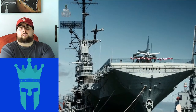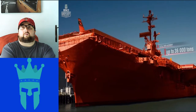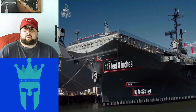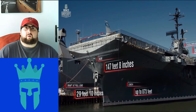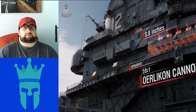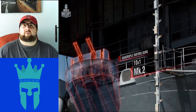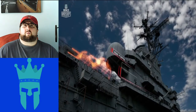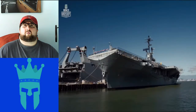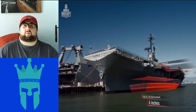General performance capabilities of USS Hornet. Total displacement up to 36,000 tons. Length up to 873 feet. Beam 147 feet 8 inches. Draft at full load 29 feet 10 inches. Armament: 59 Oerlikon cannons, caliber 0.8 inches; 10 quadruple Mark II Bofors guns, caliber 1.6 inches; 12 Mark 12 dual-purpose guns, caliber 5 inches. Armor: main belt and beam bulkheads, 4 inches; hangar deck, 2.5 inches.